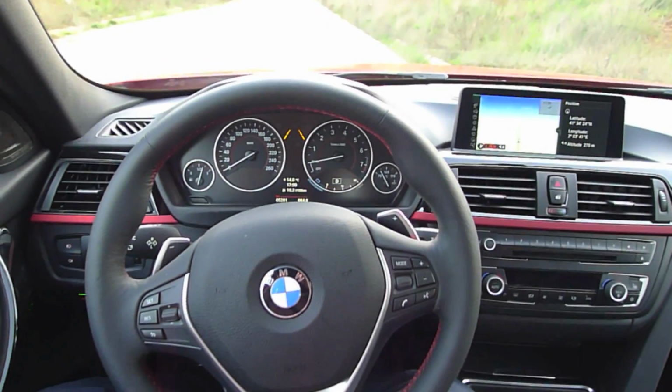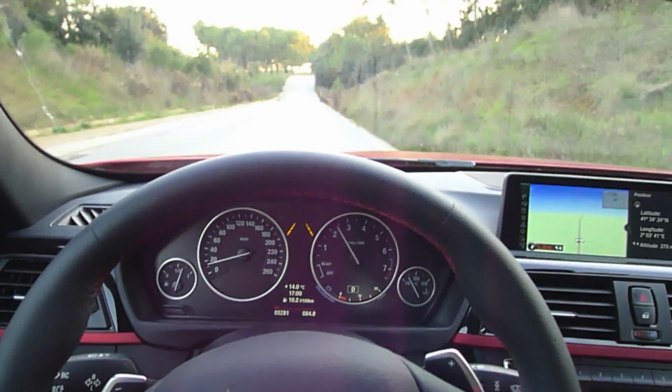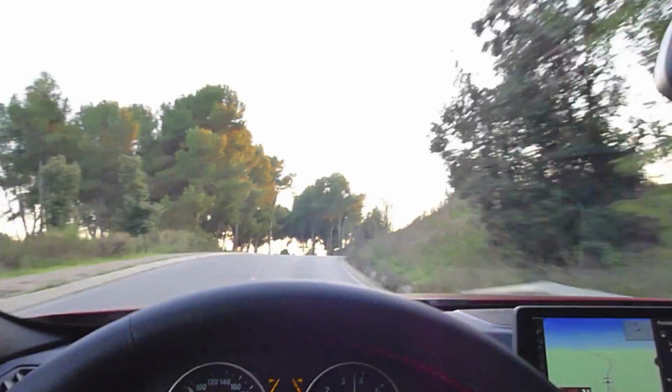Here I am in the stop-start mode. The engine is turned off. As soon as I hit the gas, it starts. But this 4-cylinder, I mean, it's really powerful. It doesn't feel like a 4-cylinder.